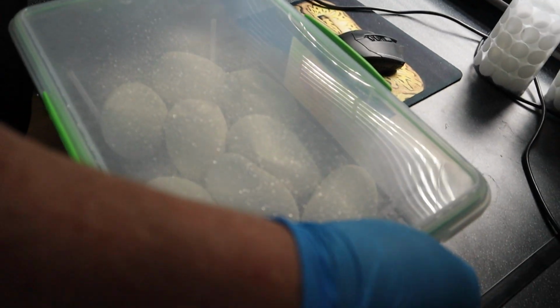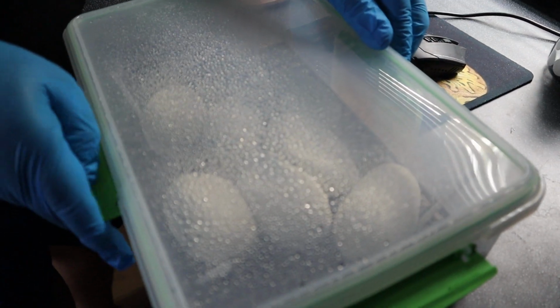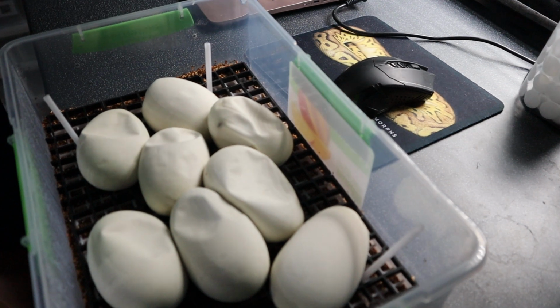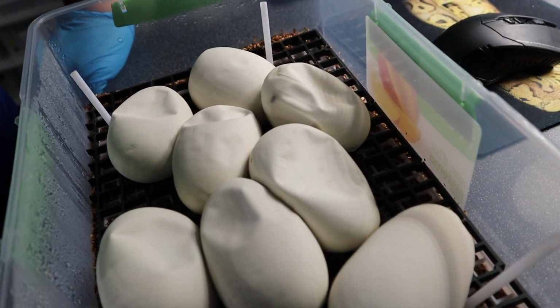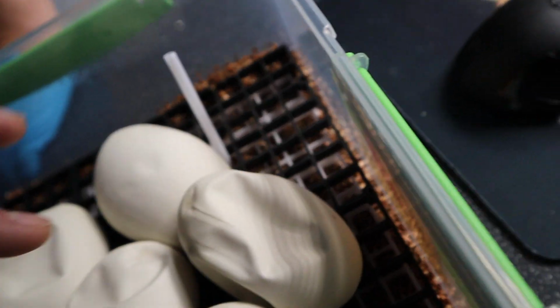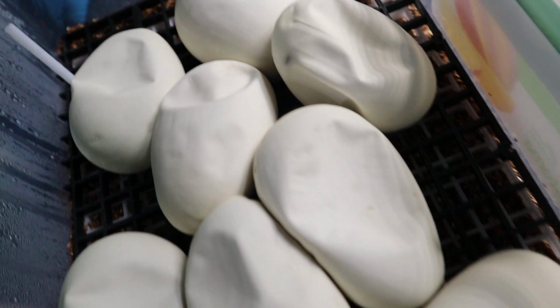None of them have gone mouldy. They're all almost as white as they were laid, Jad, aren't they? Which is pretty incredible. There we go. So what are you looking for, Jad, when you know the eggs are starting to... Like this one here, for instance, you've got the dimples. Yeah. You can start to pinch it a bit more.